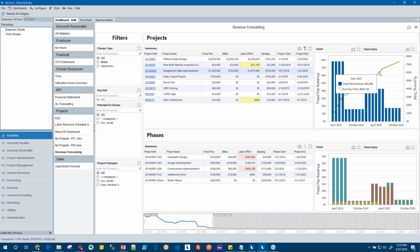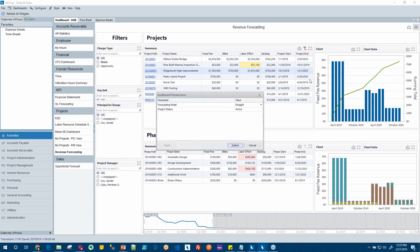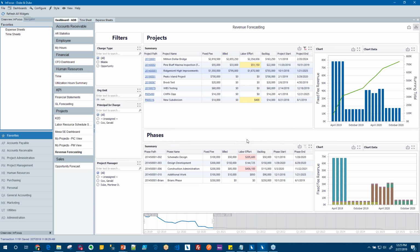I could export this if I want to insert this into some kind of presentation. I can also change the forecasting model. So we're looking at a straight forecast. You could do this as a front load, back load, or bell curve.